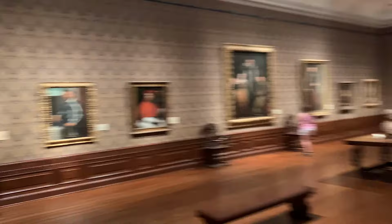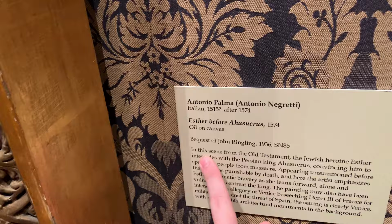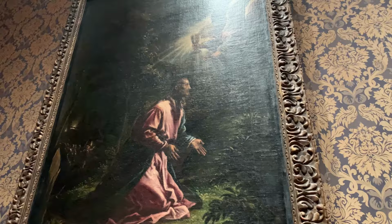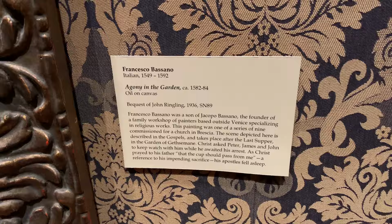And where would you store art this big? But literally, his name's almost on all of them. In fact, his name is probably on every single thing in here. So he just had a bunch of, look at this. Look at the date on that. This one, we have Jesus at the Garden of Gethsemane. Painted in the 1500s, and of course owned by John Ringling.